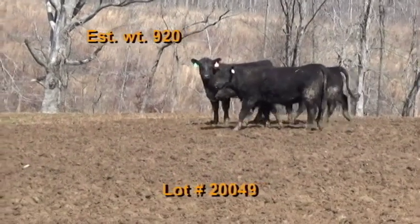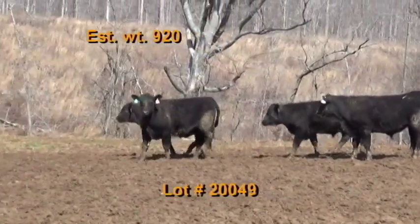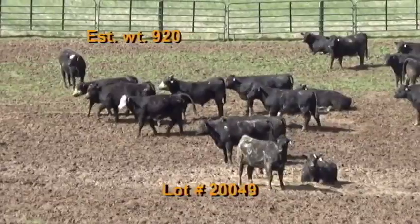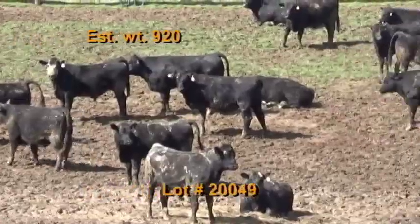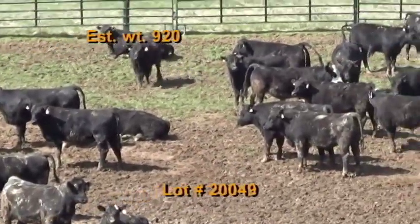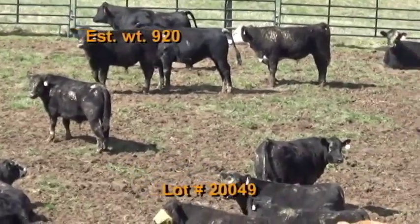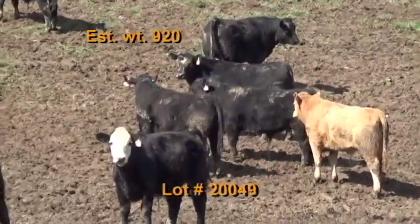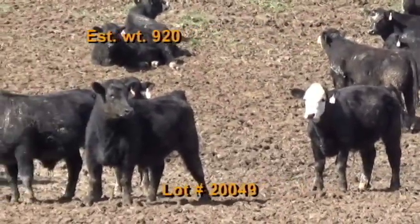Our next lot is another consignment from Mr. Jerry Ray again, down in Tullahoma, Tennessee. There'll be 60 head of these good steers, estimated to average 920 pounds. The weight range on this set of cattle is 825 to 975. Grade on this set of cattle is 95% ones, 5% number twos. Flesh score of 5.